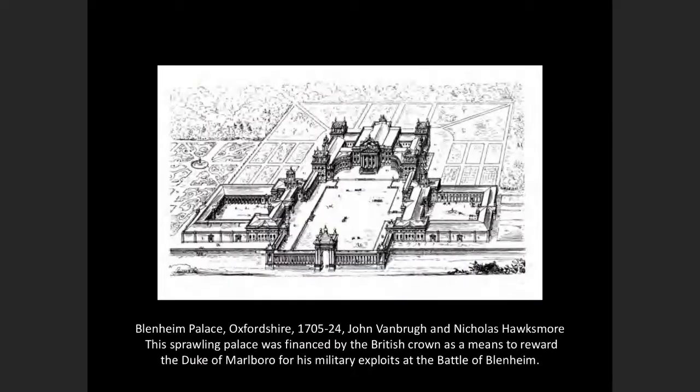And similar to what we just saw, a Palladian villa plan with a central Roman temple front. We have wings that stretch out quite extensively to create a large courtyard with a wall in front of that. Notice how some of the wings here have curved forms. That's partly what makes this Baroque. This is evolving beyond just the simple Renaissance forms into the curvatures and the elaborate decoration.